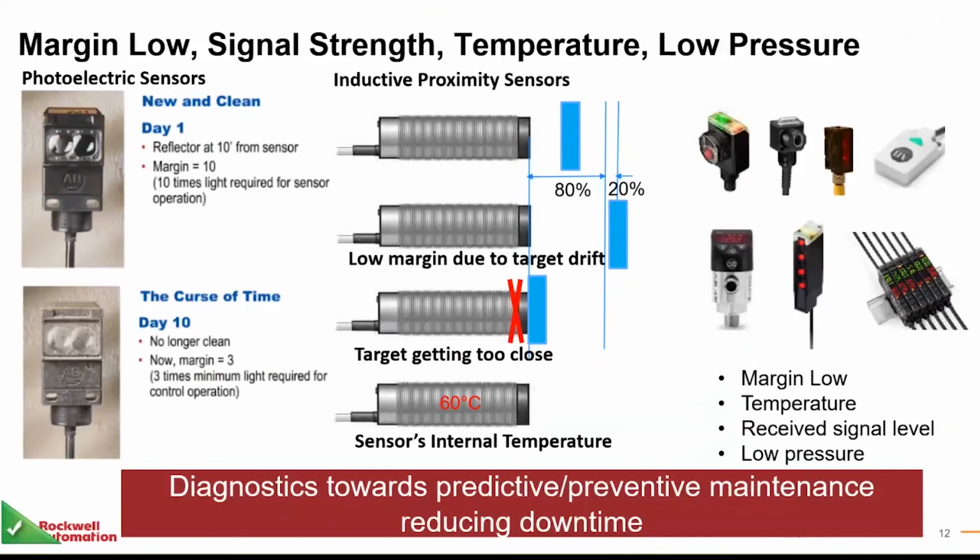And if, on a barrel style sensor, the target comes too close and hits the sensor and damages the front end, so it can no longer detect a target, we send a message back saying the sensor front end is damaged. The internal temperature of the sensor is also monitored and a record is kept, and that tells if things are going wrong. So all this is diagnostics toward predictive and preventive maintenance: margin low, temperature, low pressure.